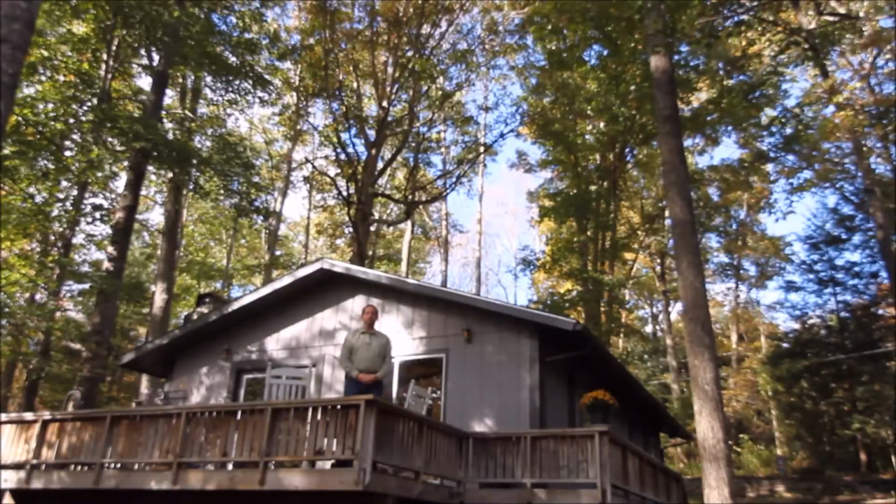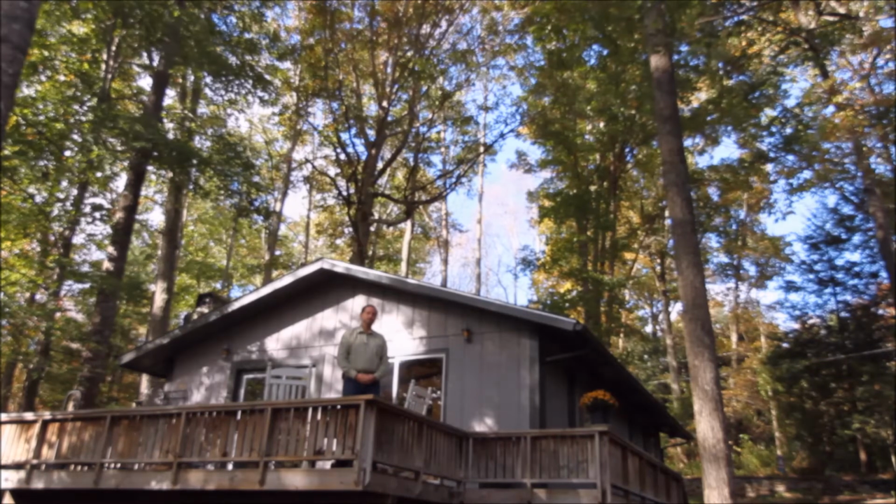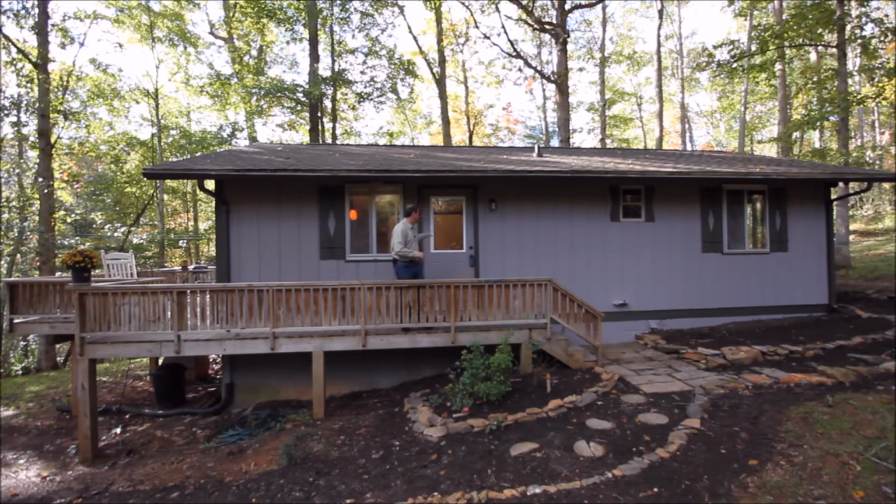Afternoon, ladies and gentlemen. Today we're at 638 Bass Lake Drive here in Pisgah Forest, North Carolina. This home was built in 1988. It is a 2-bedroom, 1-bath home that has had an update since '88, adding on an additional bonus room. We can't count it as a 3rd bedroom. The septic here is a 2-bedroom septic.